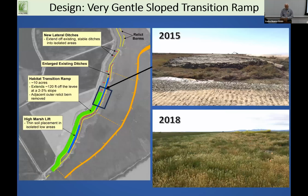And I'll just show you a sense of this transition zone berm. So that bright green on the left in the map is that transition ramp, about a 50-to-1 slope. The upper right is when we built it in 2015, very broad, very covered in mud. Within a year, it was pretty vegetated. The lower right photo is 3 years later. You can't even see it anymore. And even now, it's marsh and a little bit of transition zone and not too many upland weeds, which is really great to know. And there was, I think, straw went out and did some planting out there.